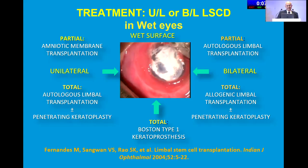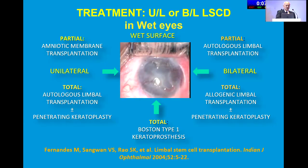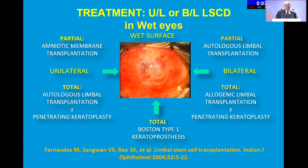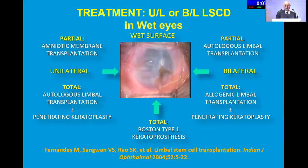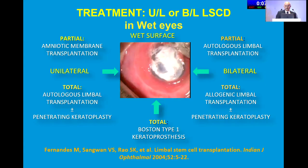This is a more dramatic presentation. For limbal stem cell surgery, the cornea should be wet. There should not be any anesthetic component, and for an autologous transplantation, a wet eye is preferred. So in SJS and OCP, generally the outcome of these treatments is not very good.